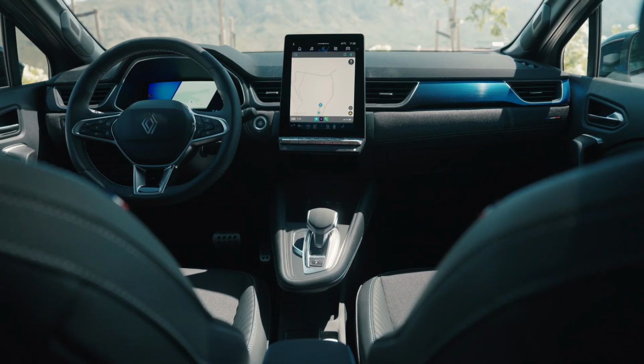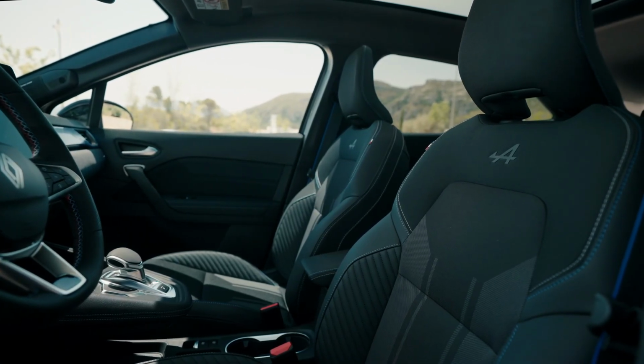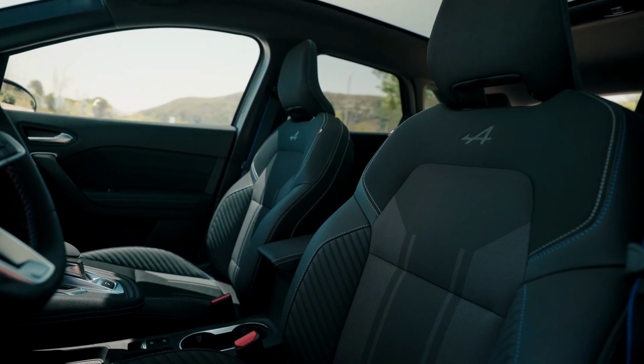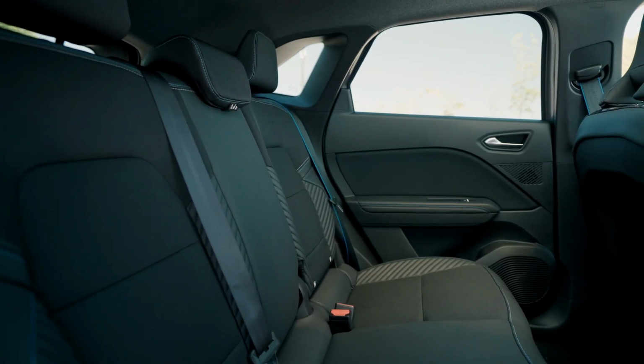The OpenR Link multimedia system, standard across all versions, boasts a 10.4-inch vertical touchscreen and a 10.3-inch digital speedometer display. It provides the best of Google services with Google Maps, Google Assistant, and the Google Play catalog, giving access to over 50 apps to make every journey easier.